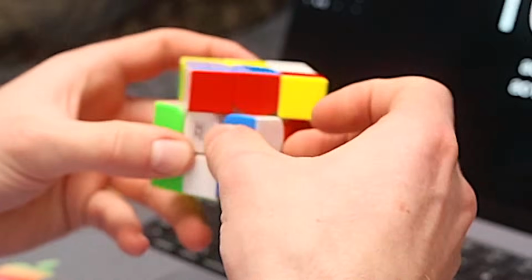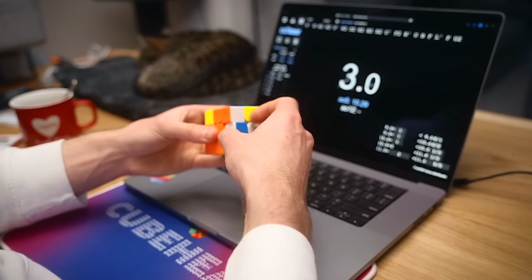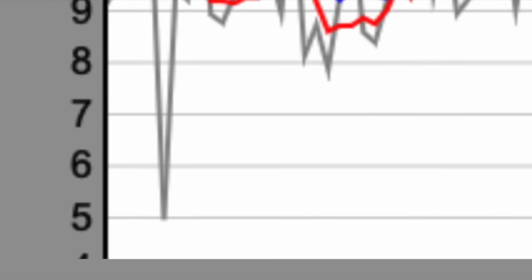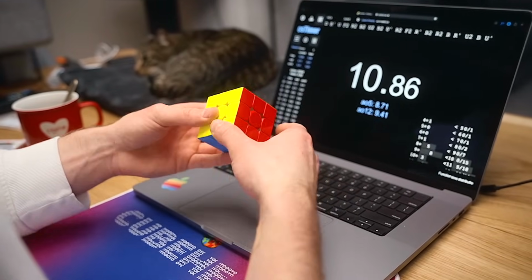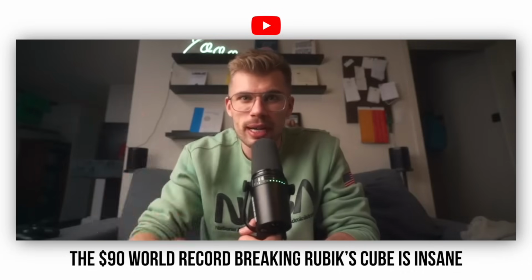I had a hard time breaking the cube in. But then suddenly, after just 5 solves, I did something I didn't expect. Oh! A 4 second solve. That is one of the fastest times I've ever had on a cube. But afterwards, my times were pretty bad again. For some reason, I was struggling with the cube. The cube just felt too fast and uncontrollable for my turning style. Which is weird since I remember loving the cube in my last video.